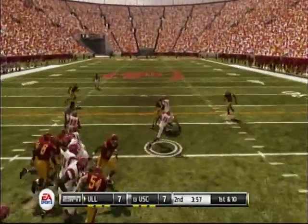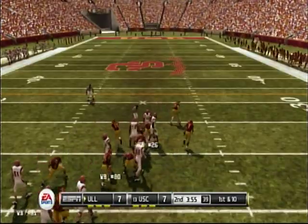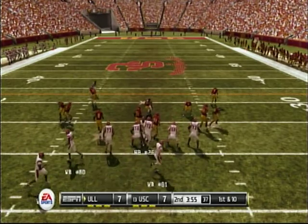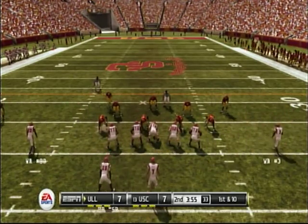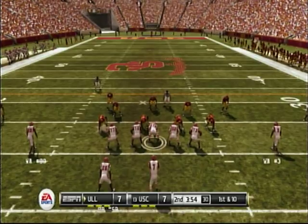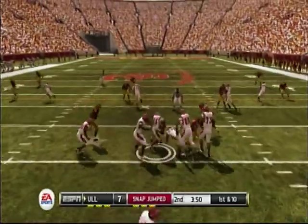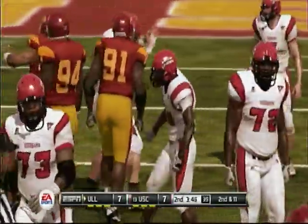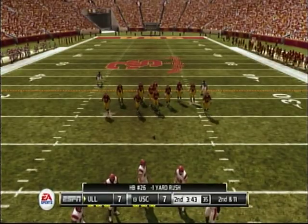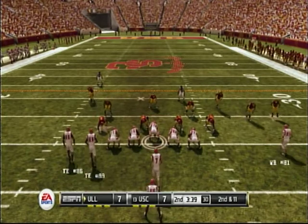Give to the tailback. Brought down around the 22-yard line. Tailback brought down for a loss. The object was to sell the pass and then sneak by the defensive line with the run. The problem here was that the quarterback didn't sell the pass very well.